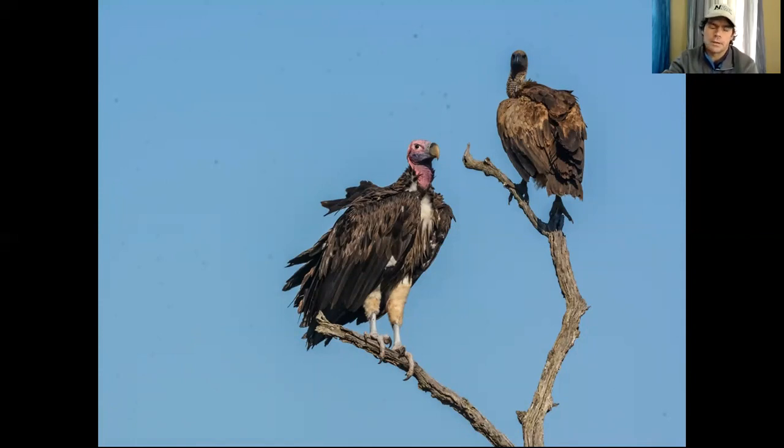Tawny eagle is often seen in the area, African harrier-hawk, fish eagle along the river, booted eagle I've seen in that area, Wahlberg's eagle, lesser spotted eagle. It really attracts some good birds. Our vultures in Africa, like most of the vultures in the world, are critically endangered. So having a park like Kruger where they're protected and we've got good numbers of them, it's always special being able to get good views of these birds like this.